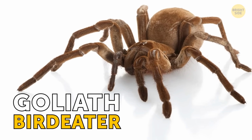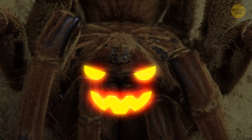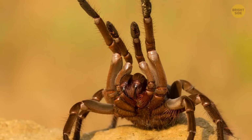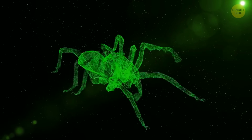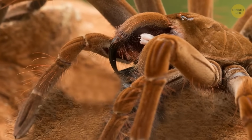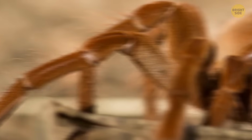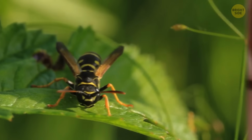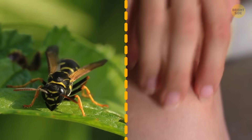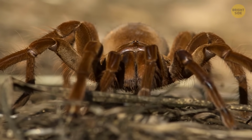It's quite unpleasant. Goliath bird eater is another popular pet creepy crawler. It isn't dangerous for humans, despite it looking like your worst nightmare. This is one of the largest spiders in the world, and as its name implies, it sometimes hunts small birds for food. But they aren't part of its regular diet. The spider prefers worms and amphibians. Make sure you don't frighten it though. It can still bite or release hairs in self-defense. The bite is similar to a wasp sting, and hairs can cause severe irritation on your skin. But mostly, this gentle giant is just shy and will crawl away at the sight of you.